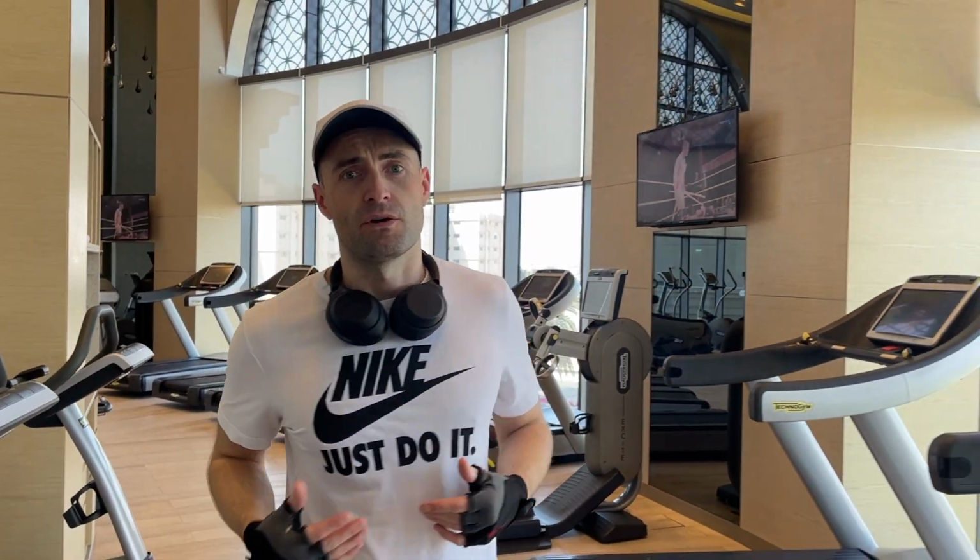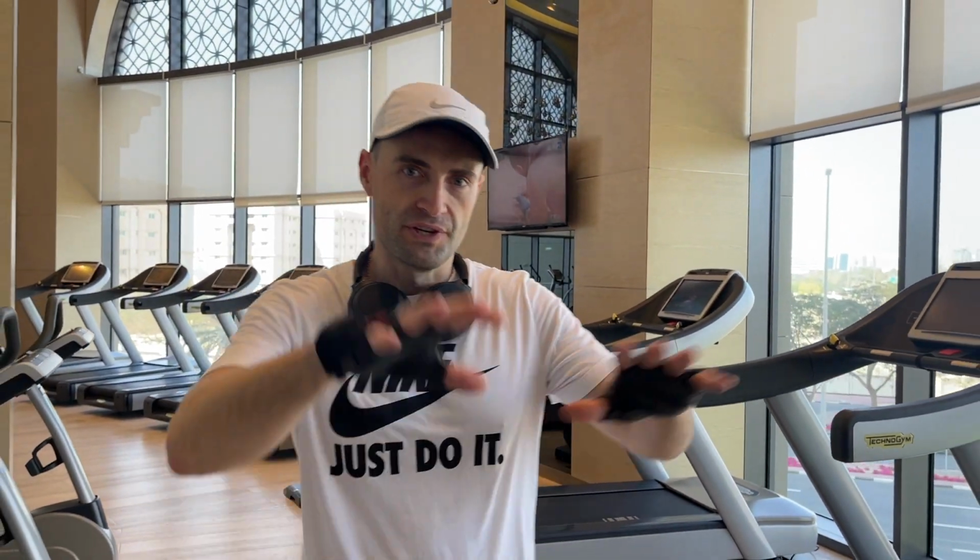So here in the gym we have this panoramic window. It's like the coolest part of this.